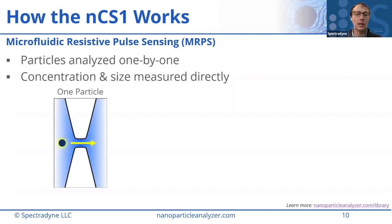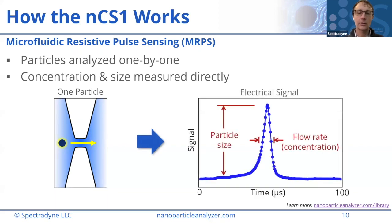Let me explain. So we flow all the sample through a constriction in the fluid flow, and every time one particle goes through this constriction, we get an electrical signal. And from this signal, we measure 2 main things. One is how big the particle is. That's determined by the size of the peak here of the event. And the second one is how quickly it passes through the constriction. And that tells us the flow rate of sample through the constriction, and ultimately provides the concentration information, because we know the volume of sample that we've been counting particles in.